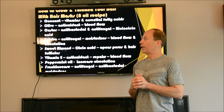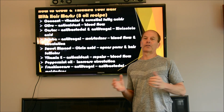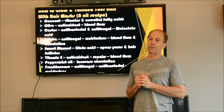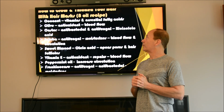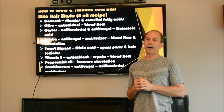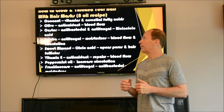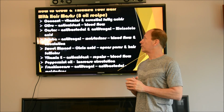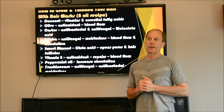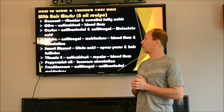So the number one oil, and you'll hear any hair mask out there just about uses coconut oil. It has great vitamins in it, and it has essential fatty acids. And so coconut oil is one of the top oils that you can use in your hair to help make it grow. Olive oil is another one that's really great. It's an antioxidant, also helps the blood flow. So that's going to bring nourishment to your hair. It's going to help make it grow.